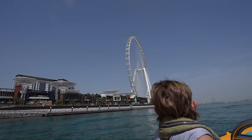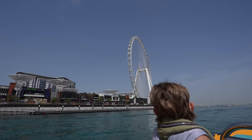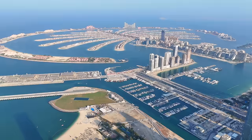This is Blue Water Island. It's a man-made island, and we're about to go really fast. And our next stop, Atlantis.